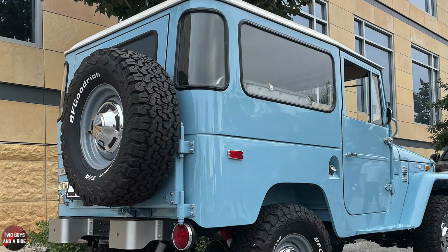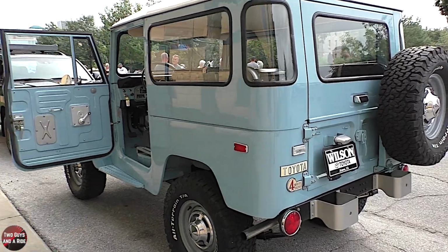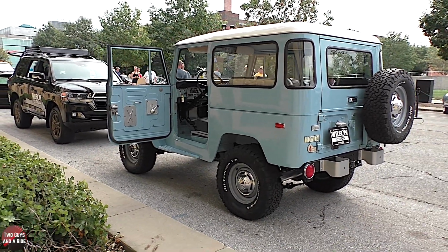It's just interesting to note. I mean, no carpet on the floor, just a bare metal floor. Nothing too fancy, right? But functional and reliable. Correct. That's what Toyota's all about. And these things go forever.